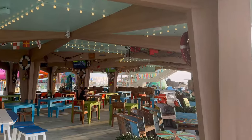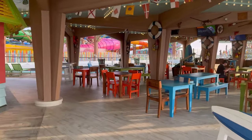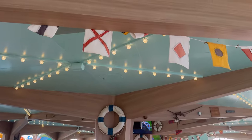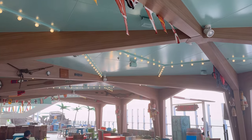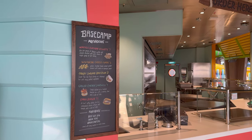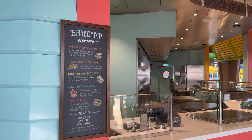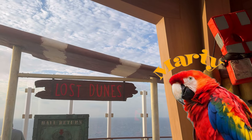Continuing on aft, this is where things get really fun. First up is Base Camp, which is a new concept debuting on Icon of the Seas. Everything you could possibly need for a fun day in the sun can be found right here. There's all new dining options and a bar surrounded by plenty of shaded seating. You'll even meet Marty, the cheeky parrot who looks after Base Camp.